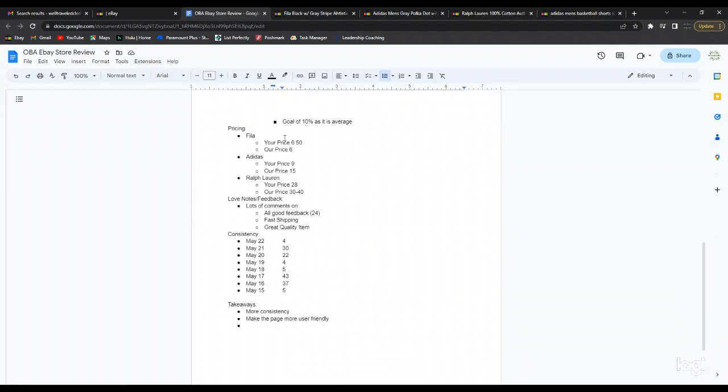So pricing for your Fila shorts, you have them priced at $6.50. If I was pricing with market, I would price about $6. Again, you do want to keep in mind that because the sell-through rate is so low, you might have to drop below the rest of the market value. Otherwise, you might be one that gets stuck with that item.